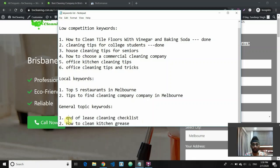Let's say we want to rank for end of lease cleaning, which is one of our service pages. If we have enough content about end of lease, say this one is end of lease cleaning checklist, that one is end of lease service in Brisbane, another one is end of lease in Melbourne, then when Google looks at our website, it will understand that this particular website specializes in end of lease cleaning, because they have talked a lot about end of lease on their website.